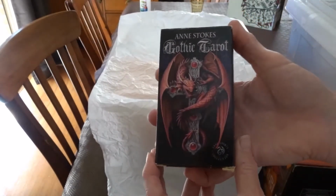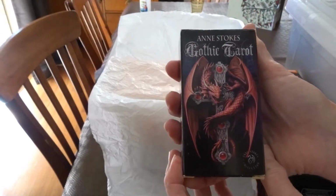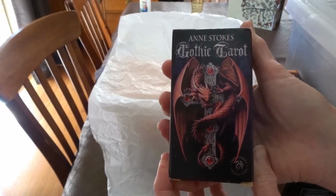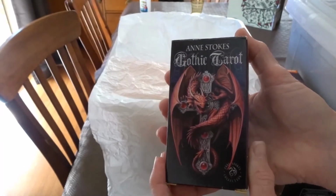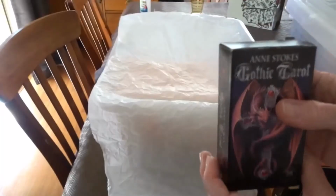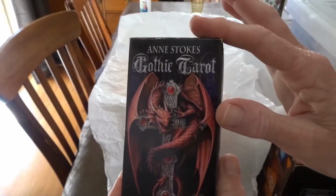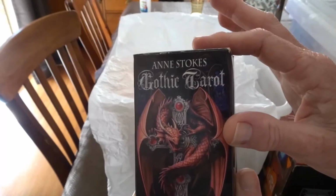These are the tarot cards. I didn't use those last year. I'm probably going to use them this year. I'll set my witch up to sit at the table and she'll have the tarot cards out. Or they may be around my Madame Leota display.